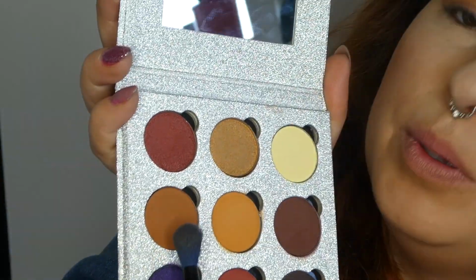Alright, so that is our transition shade down, and I'm actually really stoked with that. It's just a nice pale shade. Looking at the shade in the pan, you'd think it would be way darker, but I figure with a few more layers you could darken it up. So I'm really glad that it's not insanely hard out on the eyes. It's just a really nice transition shade.